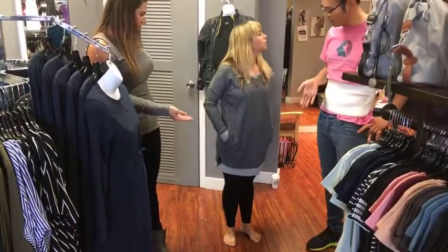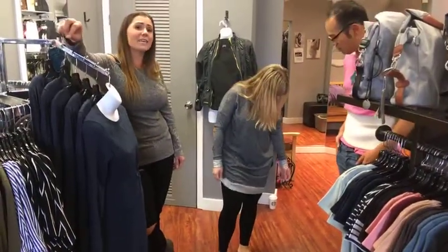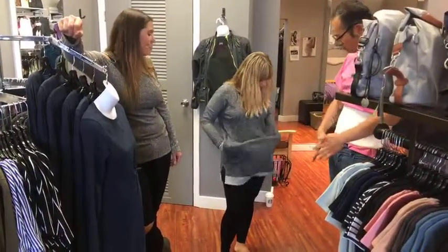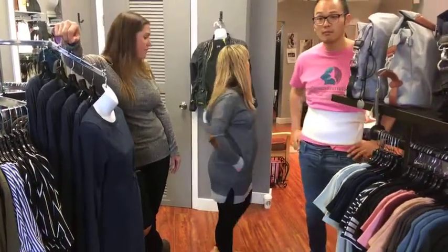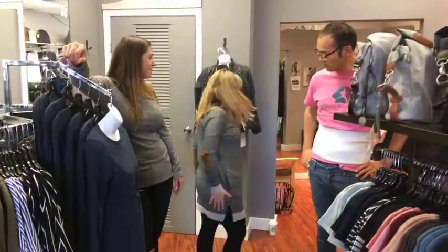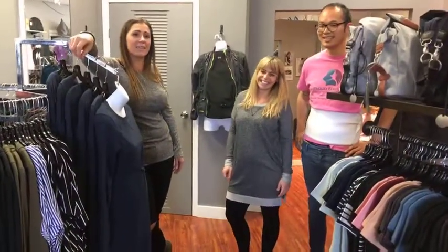Is this something you would wear after your pregnancy as well? Oh, for sure, it's really nice. It's got pockets, ladies. I know you like pockets. Those are a big thing. And this is the non-maternity brand that we were telling you about that fits maternity so well. Carmen, our beautiful model, makes everything look fantastic too.